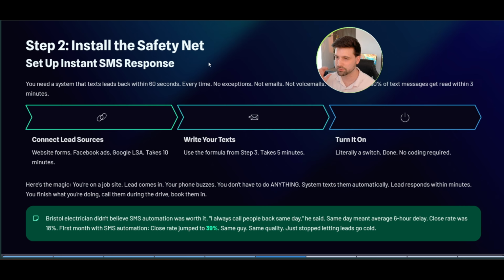So we sat down, showed him the data, showed him the ROI potential. In the first month with the SMS automation installed, his close rate went from 18 to 39%. And again, same guy, same quality of work, same profile, same everything. It's just stopping the leads from going cold.